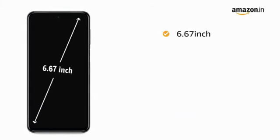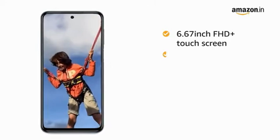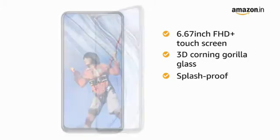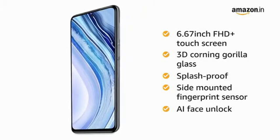The 6.67-inch Full HD Plus display for the tiniest of detail. It comes with 3D Corning Gorilla Glass 5 front and back. It also comes with splash-proof technology. It has side-mounted fingerprint sensor and AI face unlock.